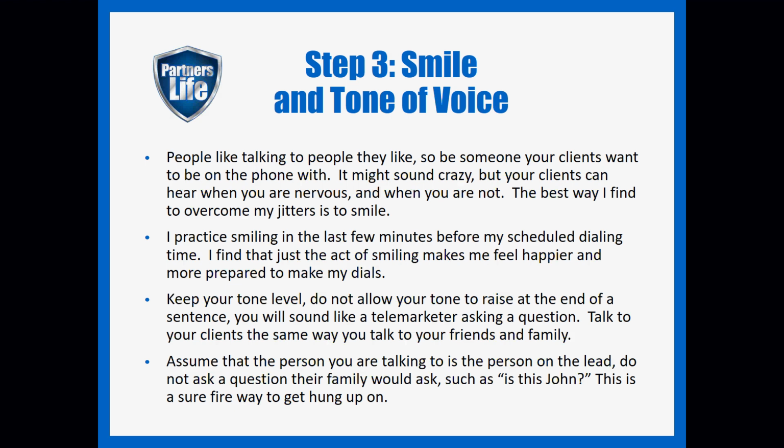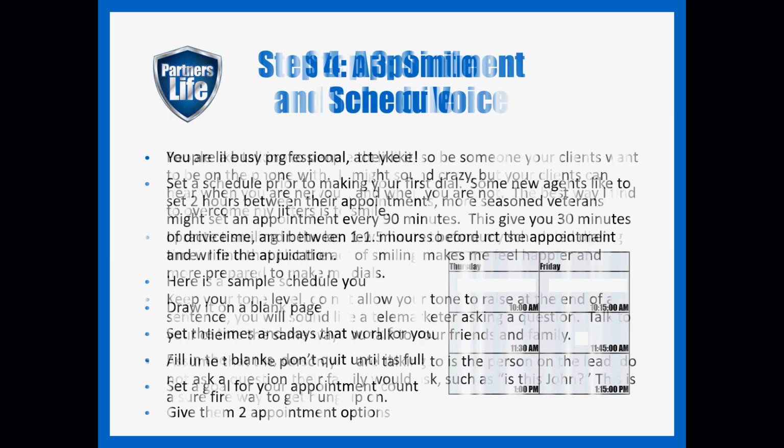Keep your tone level. Do not allow your tone to raise up at the end of a sentence. You will sound like a telemarketer asking a question. So as an example, if I'm talking to a client and his name's John, I might say, hi, John. I'm not going to say, hi, John? By raising the tone of my voice, it sounds like I'm asking a question. Talk to your clients the same way you would talk to your friends and family. Assume that the person you are talking to is the person on the lead. Do not ask a question their family would not ask them, such as, is this John? This is a surefire way to get hung up on. Okay?